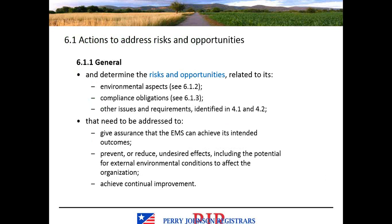So here we get into 6.1.1, which addresses those risks and opportunities. The risks are really things that you can't really get rid of. They're going to have a negative impact on the environment. You can put controls in place to help mitigate and reduce those risks, but you can't really change them. Then you have opportunities. These are areas where you can improve the environmental management system by potentially using environmentally friendly chemicals that are not hazardous. So you're basically eliminating an environmental aspect or a risk.